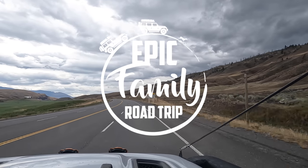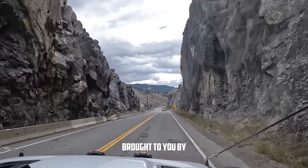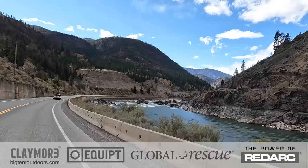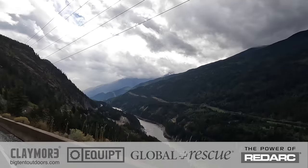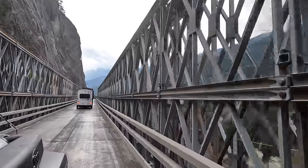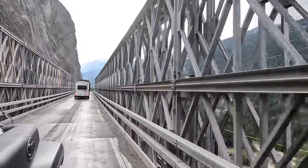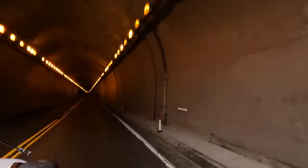Back in 2016, we started our family journey in a 24-foot Winnebago motorhome. As the kids grew up, we moved into the Jeeps to be able to access more off-pavement wilderness areas. Today, we're heading south to the facility where our motorhome is still in storage. We plan to drive it back east with us and eventually put it up for sale.